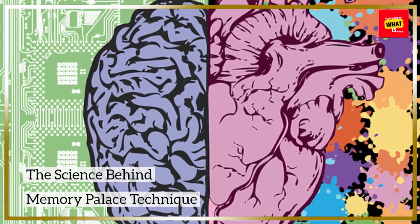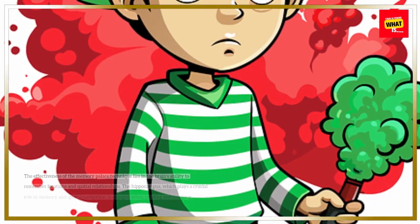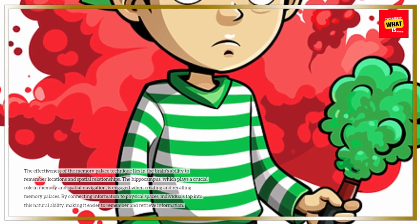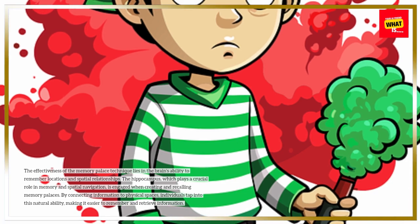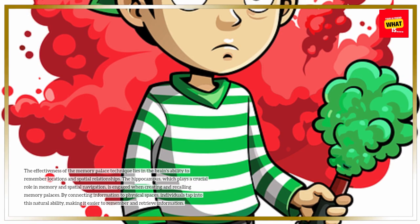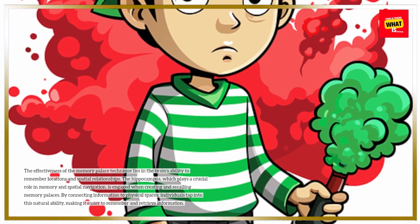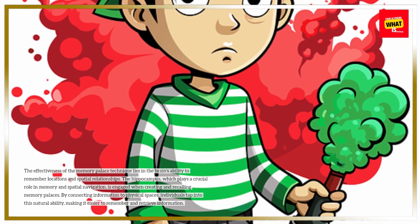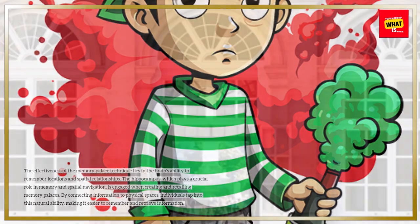The science behind the memory palace technique. The effectiveness of the memory palace technique lies in the brain's ability to remember locations and spatial relationships. The hippocampus, which plays a crucial role in memory and spatial navigation, is engaged when creating and recalling memory palaces. By connecting information to physical spaces, individuals tap into this natural ability, making it easier to remember and retrieve information.